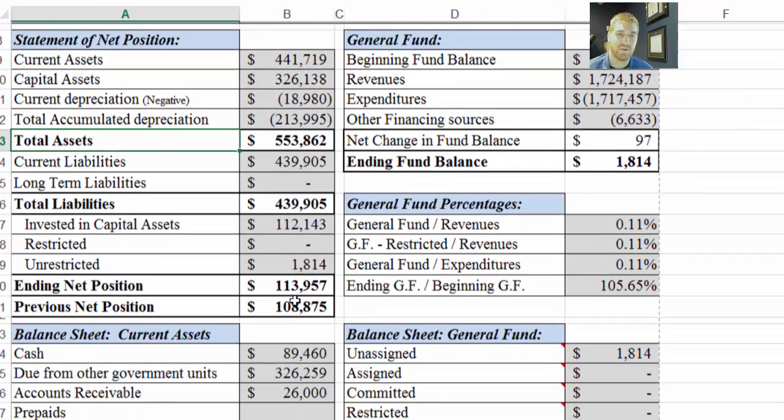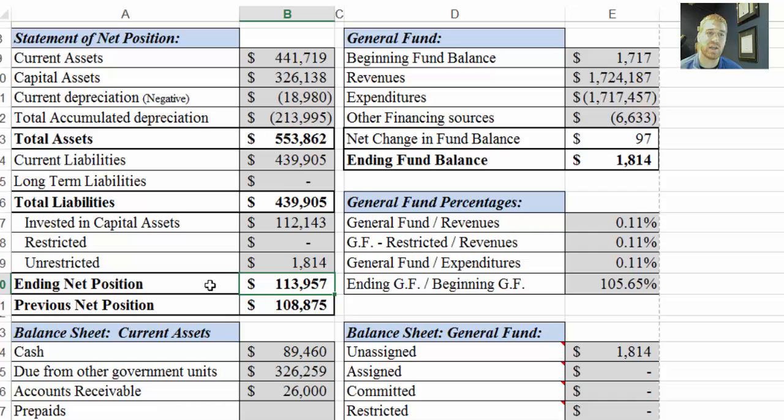As you scroll down, you'll see ending net position. Ending net position is the June 30th, 2014 number, and this is the June 30th, 2013 number. So this lets you compare from year to year. There was a slight decrease in that position from 13 to 14.